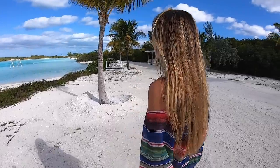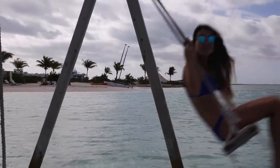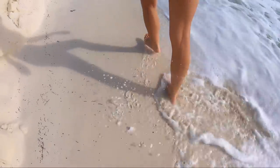We stayed at Highbourne Key Marina for a few days to wait for the front to pass. Highbourne, being a resort-styled experience, has a lot to do. We took walks along the beaches.